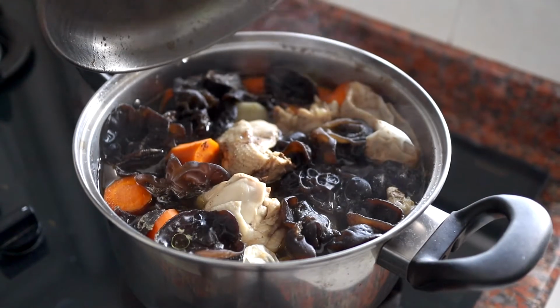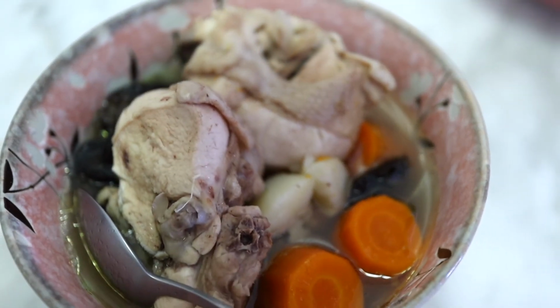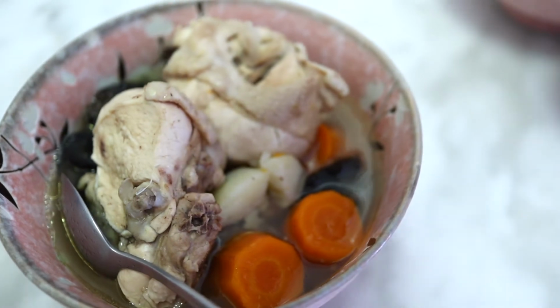Another classic comfort food is chicken soup, which is full of flavor and it's really easy to prepare. And it also practically cooks on its own because all I need to do is just to prepare the ingredients, throw it all into the pot, and after 40 minutes, voila, it's done. And it's absolutely delicious. I love cooking chicken soup.